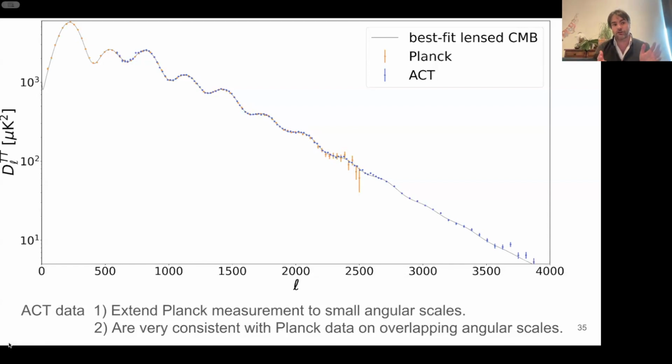I can answer your second question. We have also done an extensive study of cross-correlating ACT and Planck and checking that they are consistent when looking at the same part of the sky, and they are consistent both in temperature and in polarization. Great, thank you.